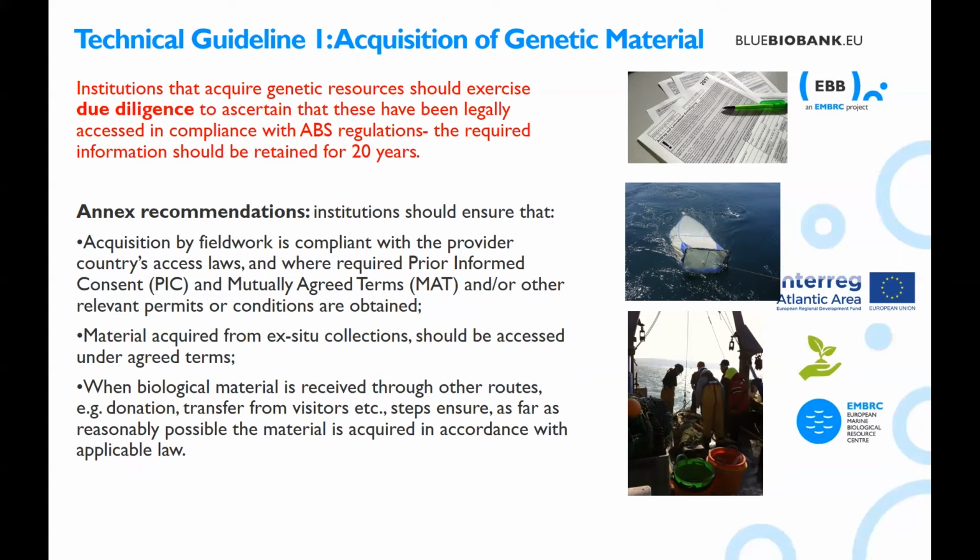Material acquired from ex situ collections should be accessed under agreed terms. When biological material is received through other routes, such as donation or transfer from visitors, steps should ensure as far as reasonably possible that the material is acquired in accordance with applicable law.